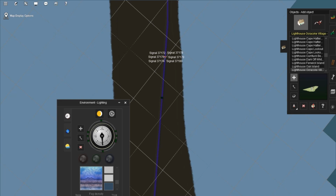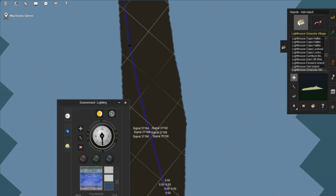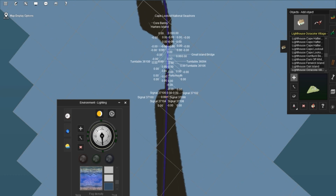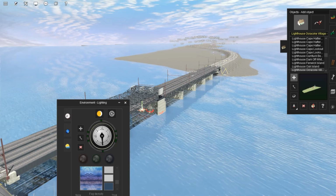Anyway, this is Portsmouth Island. Nobody lives on this island as far as I can tell, so there's no need to build a train station here. We are traveling southbound straight through Portsmouth Island. This is the Great Island Bridge. It links Portsmouth Island with Great Island.